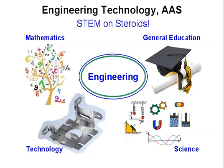I like to refer to this program as STEM on steroids because it offers all of the 4 tenets of STEM, the science, technology, engineering, and math, of course with a focus on engineering. The general education component is necessary in order to award the degree.